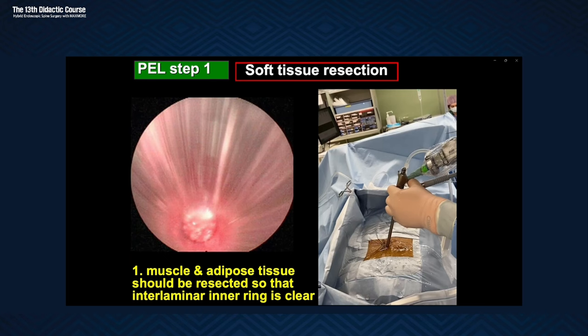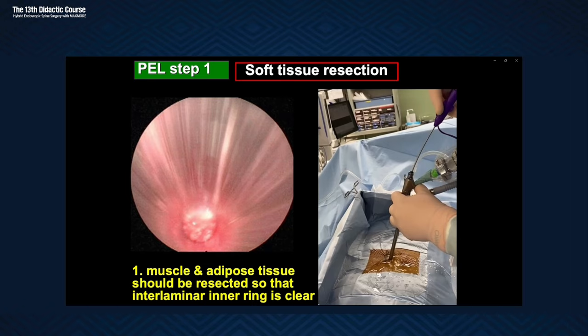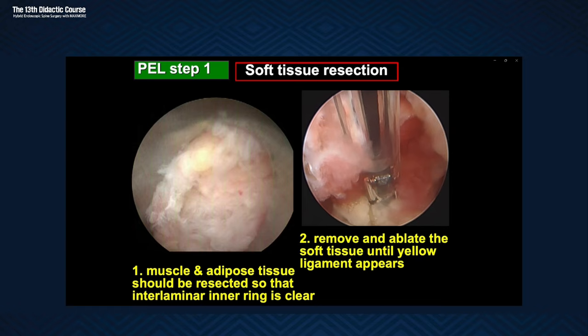PEL method, step 1, soft tissue resection. Firstly, the muscle and adipose tissue should be resected so that the interlaminar inner ring is clear. Next, remove and ablate the soft tissue until the yellow ligament appears.